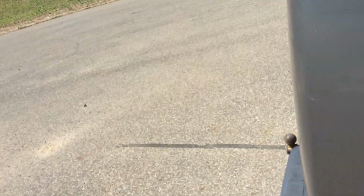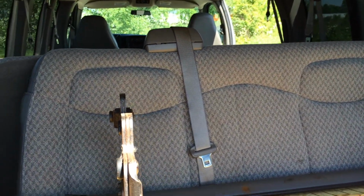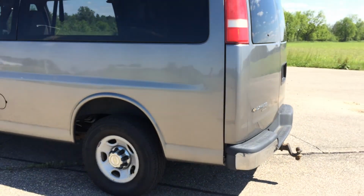In the back it has the other two rows of seats. So if you don't need to transport your handicap wheelchair, you do have both of the other rows of seats here that can be put back in place. This is a very nice van. It's got a tow package, rear-wheel drive, stability track, 6-liter V8 engine.